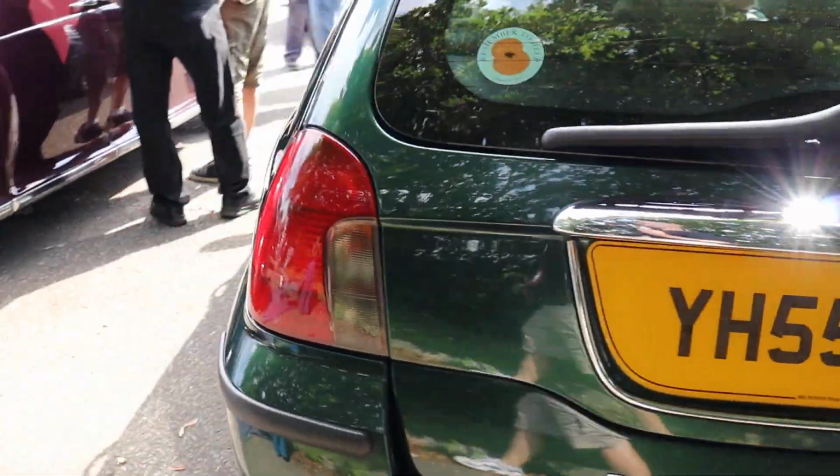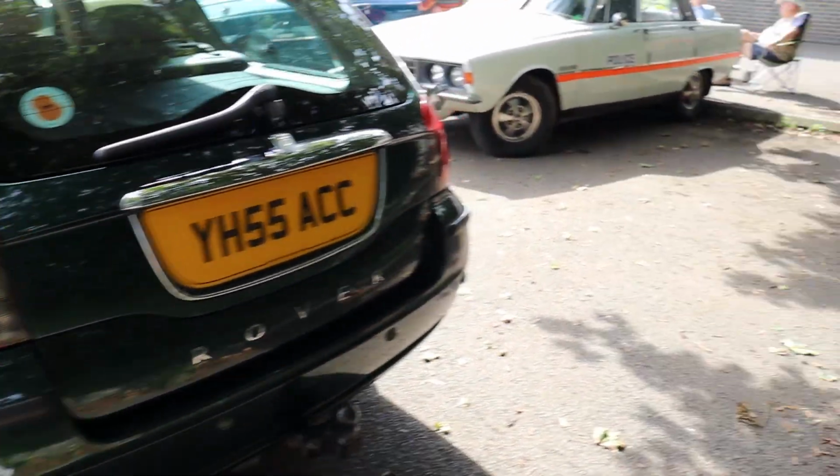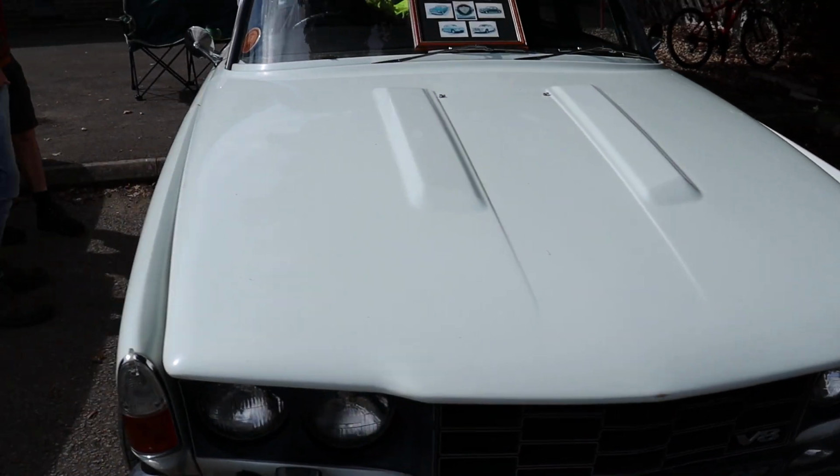Yeah, real workhorses these. I suspect this could be a diesel. And then this is lovely. So we've got a 3,500 S in police livery.